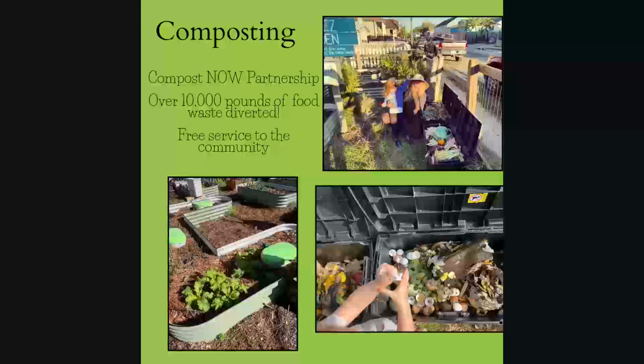I'm proud of our partnership with Compost NOW. That was one of the first people I reached out to, and it was a wonderful partnership. I'm excited to hear that your school is doing that. Over the last 2 years that we've been working with them, we have composted over 10,000 pounds of food waste diverted from our landfills. So I'm really proud of that.